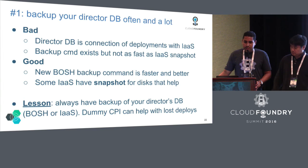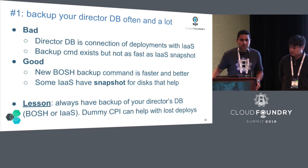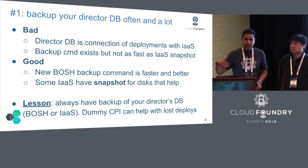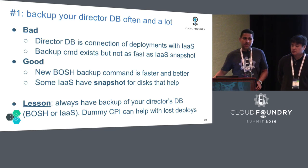Is the notion of a dummy CPI. The guys in China and the team figured out a way to reconstruct the database: replay a deployment. Instead of replaying a real deployment where we're creating VMs anew and creating disks anew, we're just repopulating the database. That's what we did, and we reconstructed the director database that way.